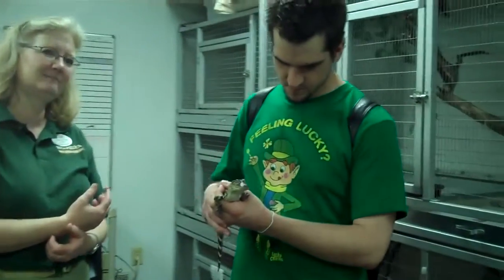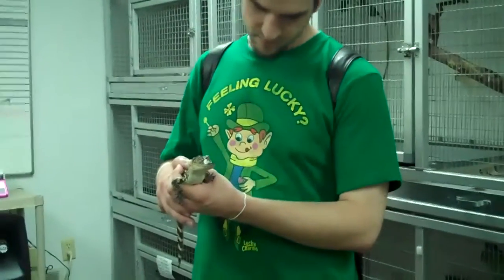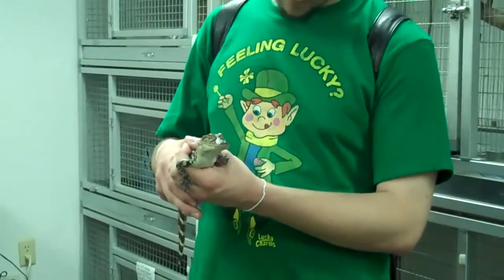Can I use a flash on this one? Sure. Okay. When they're young, they have a lot of banding on them, and that helps them to be well camouflaged. Life is dangerous for a young alligator because they get eaten up in the food chain.